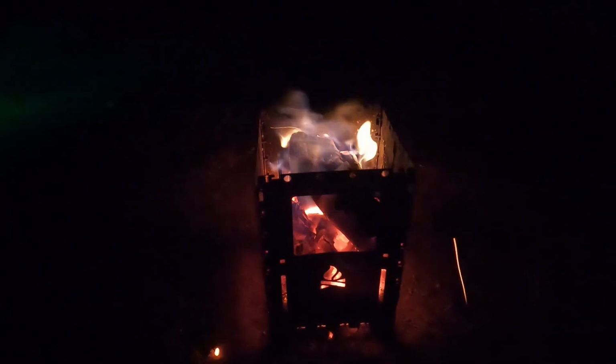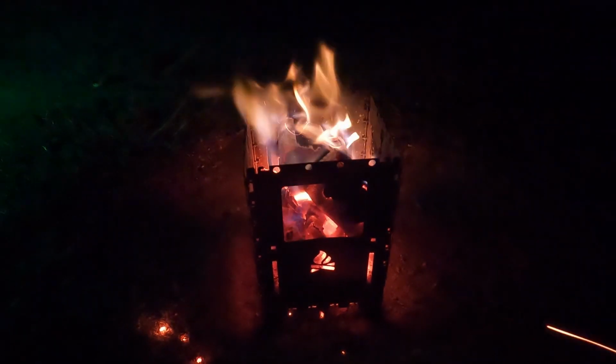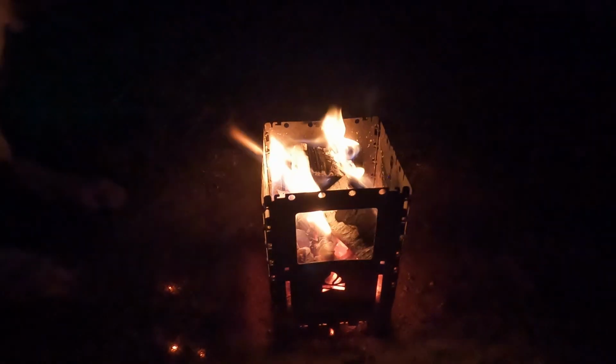That's the Bushbox XL. It's not the titanium version, it's the stainless steel one. My second battery's about to die. It's okay, I have a third one.